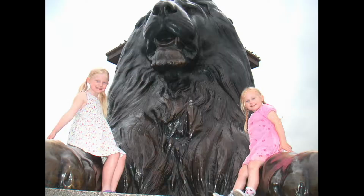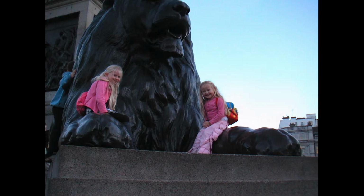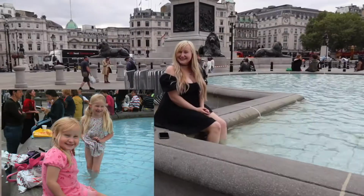We are now in a bit of a hurry because everything has to be in timed tickets at the moment. But we very quickly managed to hoist the kids up onto that lion there to try and recreate the photos, which I'll put up on the screen now. And now Jude wants me to recreate a photo we've got of her in the fountain, which they're really, really not meant to be doing.